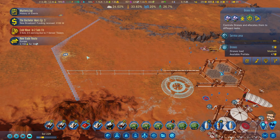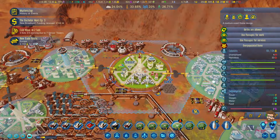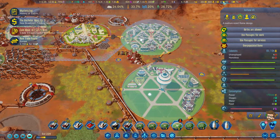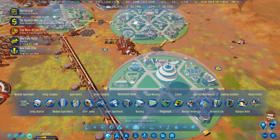I have all the space. I can put out some more fuel refineries, if I want to. Actually, ooh, wait, hang on. Can I? Any more homelessness issues right now? All right, standard apartments.